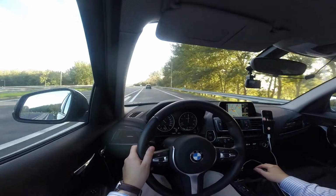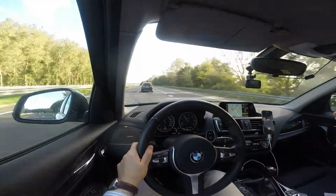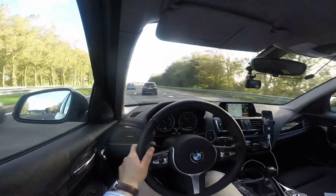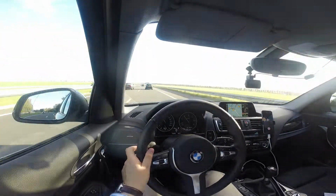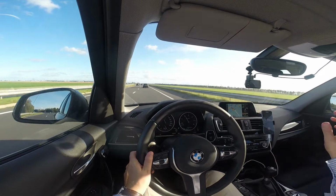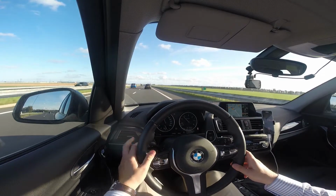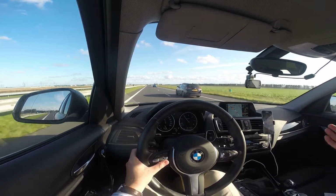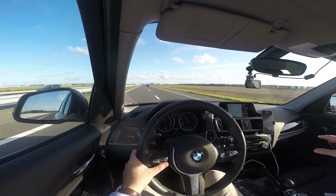One thing I have to mention, it's an Efficient Dynamics Edition. And what does that mean? The Efficient Dynamics Edition means that it has a few options to reduce fuel consumption. One of it is that it has a lowered suspension by about 10 or 15 millimeters. Don't know for sure. And I don't know for sure if they used sport suspension as a lowered suspension, or they just lowered the standard suspension. Maybe if you know, you can put it in the comments if it's the lowered standard suspension or if it's sport suspension.